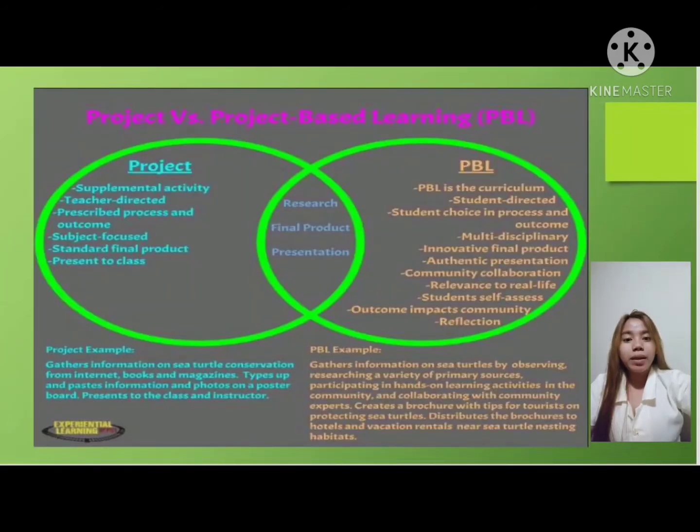Projects are supplemental activity, teacher-directed, prescribed process and outcome, subject-focused, standard final product, and present to class, while project-based learning is the curriculum, student-centered, student choice in process and outcome, multidisciplinary, innovative final product, authentic presentation, community collaboration, relevance to real life, student self-assess, outcome impacts community, and reflection.